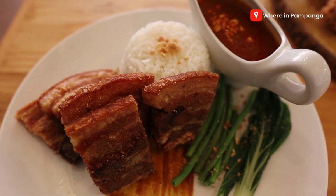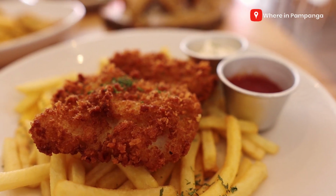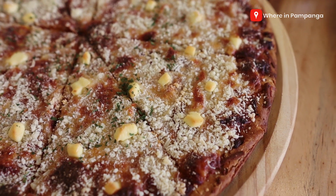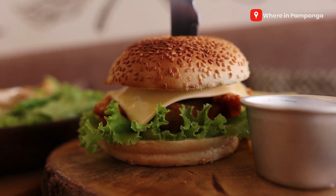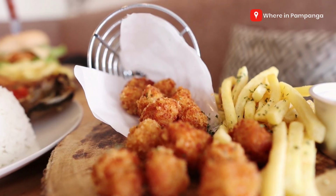Sa mga additional sa mga rice naman nila is this crispy kare-kare. This is their fish and fries. Meron din tayong salad dito, this is their tuna salad. Sa mga naghahanap naman ng mga pizza, they have 4 cheese and Hawaiian. And then next is the daing na bangus for the rice. Meron din tayo dito sa mga hamburger lovers, yung chicken burger. Meron tayong all-time favorite na American breakfast. At the same time, sa mga finger food is yung kanilang chicken poppers.